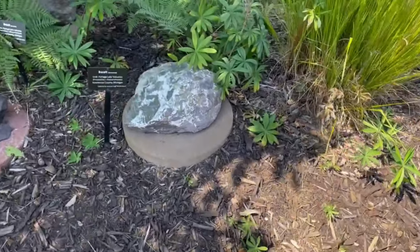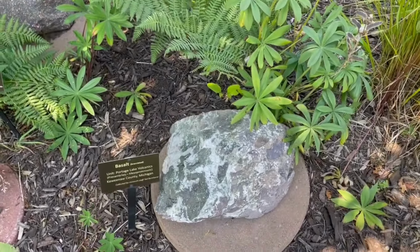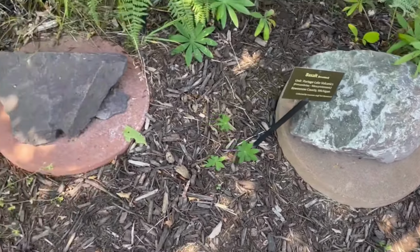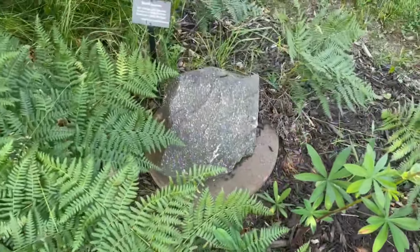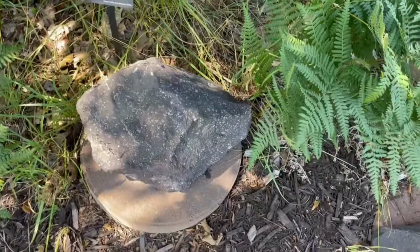Here we have more basalt. Portage Lake volcanics. I'm stepping on some of those around here. What do you have here? Also basalt. Off in the mid-continent rift. Hematitic basalt.